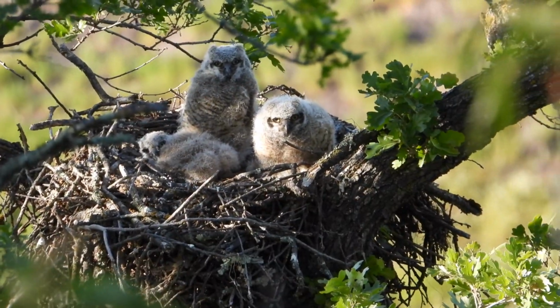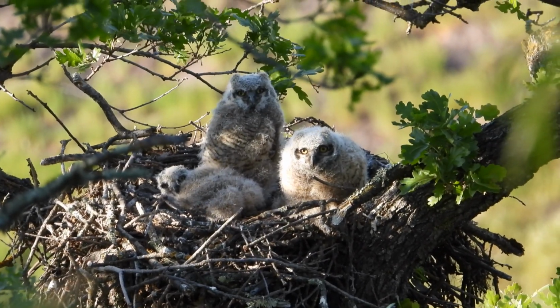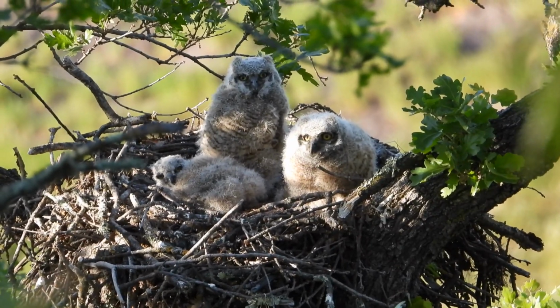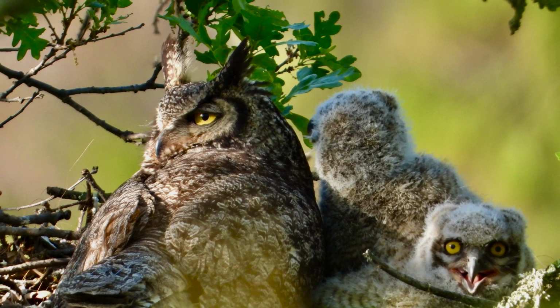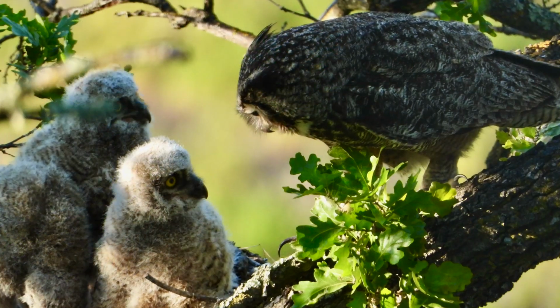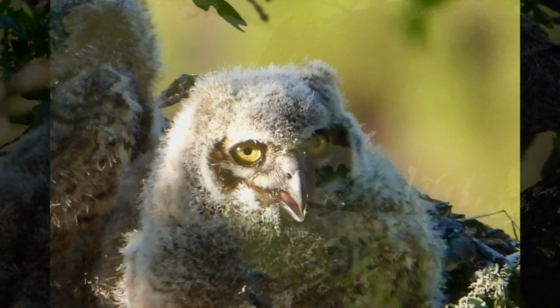Wild owlets of Diablo include these apex predators in training, the great horned owl. At this tender age, the owlets are just starting to grow their signature horns, or plumicorns, which are of course just tufts of feather. Their ears are actually located under feathers just behind their eyes.